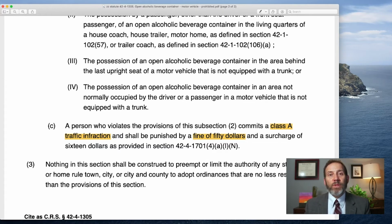So if you want a place to put an open alcoholic beverage container where you can't be charged, either put it in the trunk of the car, or you can put it behind the last passenger seat in your vehicle, like the hatchback area, that sort of thing. If it's a hatchback, or if it's in a truck, it can be behind the passenger seat of the truck. That's a storage area, and it's not designed for passengers.